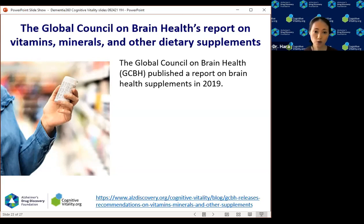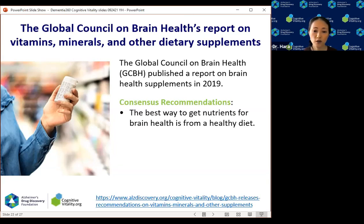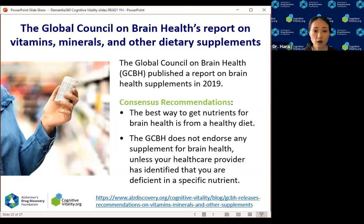And what they did was they looked into a vast number of supplements marketed for brain health and evaluated the evidence on whether the dietary supplements can impact people's cognitive functions. And the consensus recommendations were that the best way to get nutrients for brain health is from a healthy diet. And the Global Council on Brain Health does not endorse any supplement for brain health unless your healthcare provider has identified that you are deficient in a specific nutrient. And they also noted that while vitamins and minerals are essential for health in small doses, they could be harmful if taken in excess. And with supplements, vitamins, minerals, nutrients, more is not better, and it's certainly not safe. And multivitamins are not a substitute for a healthy diet.